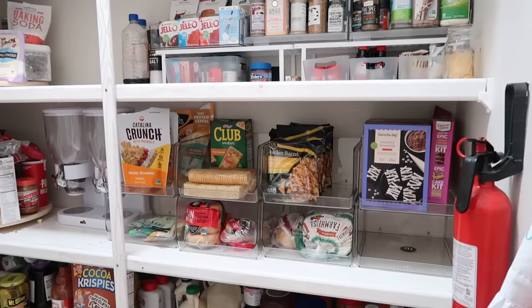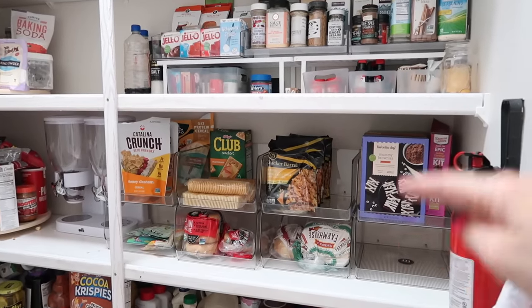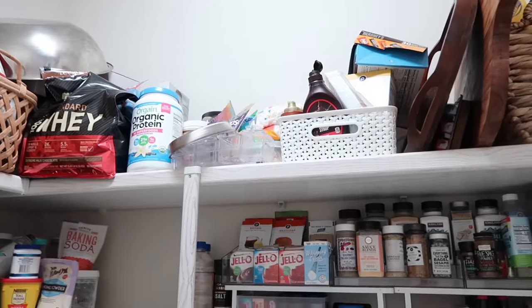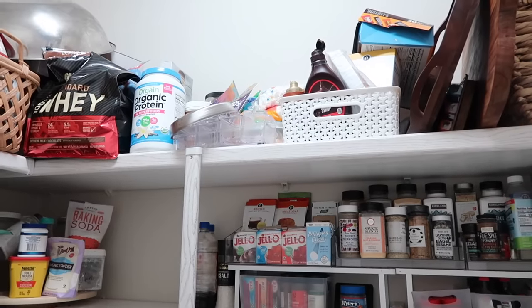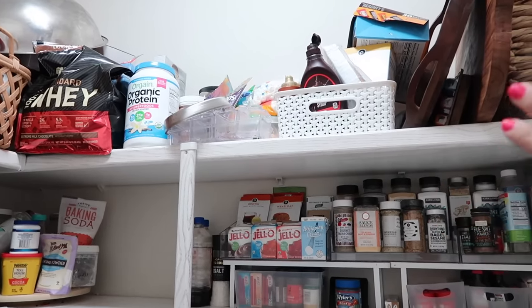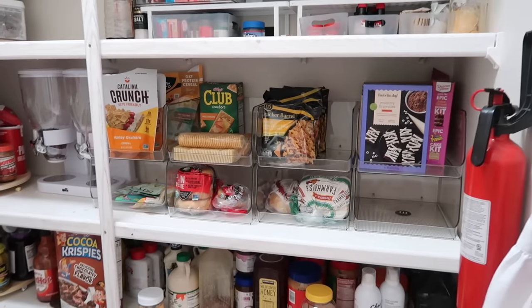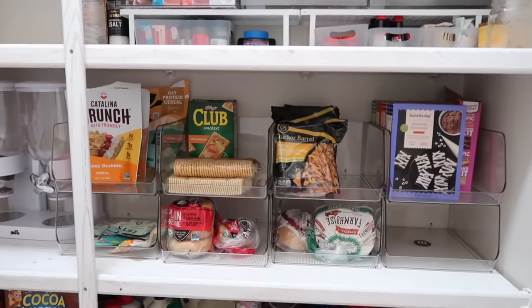Not that it really matters, but I love how it's double stacked, and I want to do something similar up here because we have a lot of s'more stuff, a lot of treats up there, just a lot of stuff that I don't want the kids to access, but I want to be able to see. And also I think these bins would be the perfect addition up there, and I love the size. I think it worked out really well.